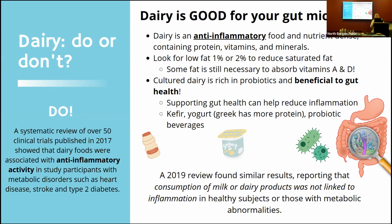So if I have a client that doesn't like any other sources of vitamin A and D, but they do drink milk, I'm not going to recommend that they go skim. And if they're not having fat at that meal, they're not going to absorb those vitamins. Certain vitamins are soluble with water, like B and C. Certain vitamins are soluble with fat, like A, D, E, and K. So it's nuanced how I make these recommendations.